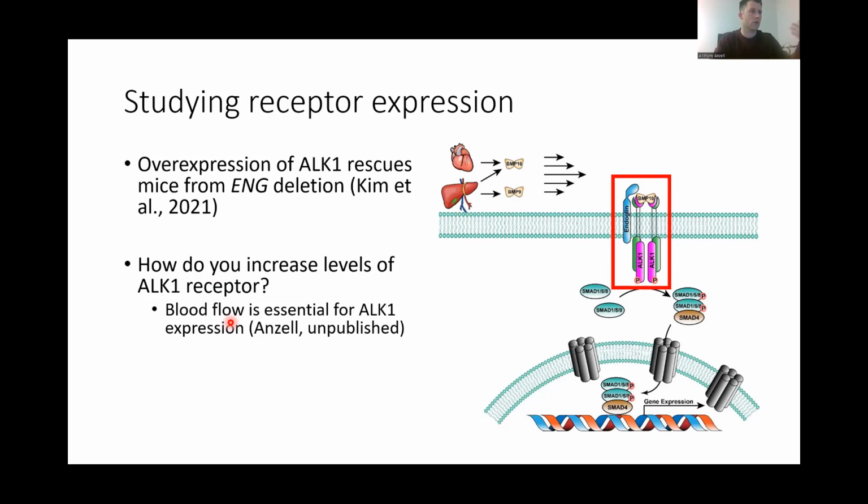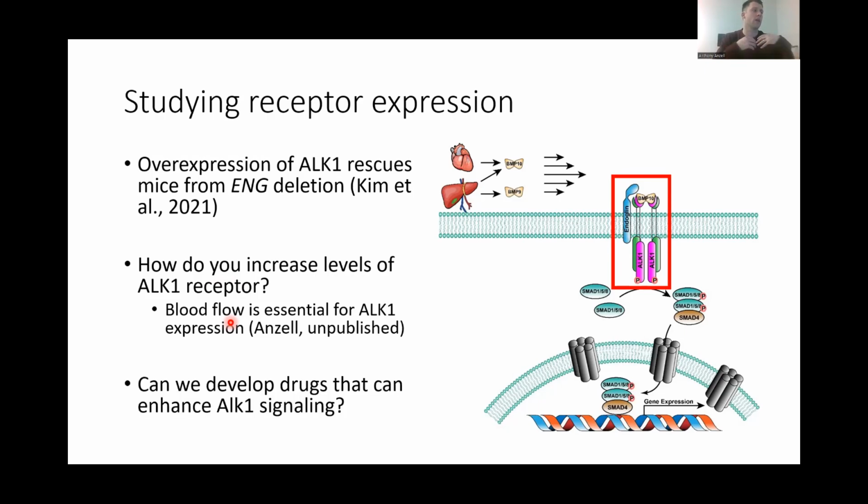And of course, all of this is trying to understand how these receptors are expressed and how they become present, so we can develop drugs that will enhance their presence and enhance their ability to signal.